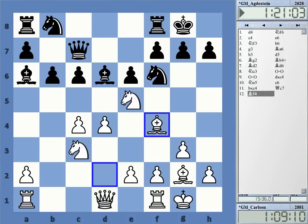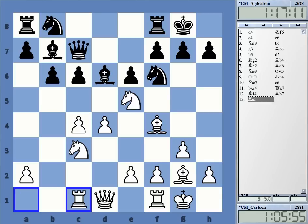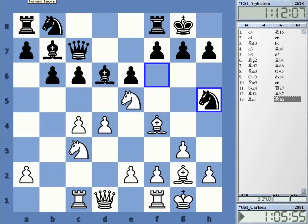Carlsen played bishop f4 though, also keeping an advantage. At least white is more comfortable. Bishop b7, rook c1. Yeah, on general grounds, a good move. Knight h5. And around here, it is not clear what is the best continuation. He went knight to e4.